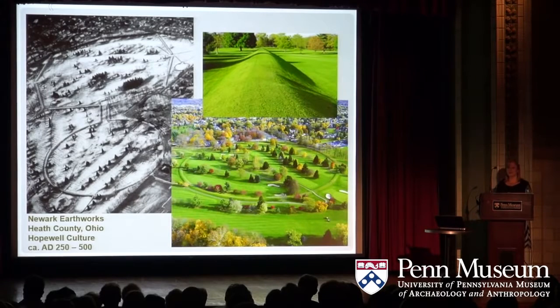From the air, however, you can easily see that the earthworks are in regular geometric shapes, including octagons, rectangles, squares, circles, and what in American archaeology we have begun to affectionately call squircles, which fall somewhere between a square and a circle. We weren't sure what to call it.